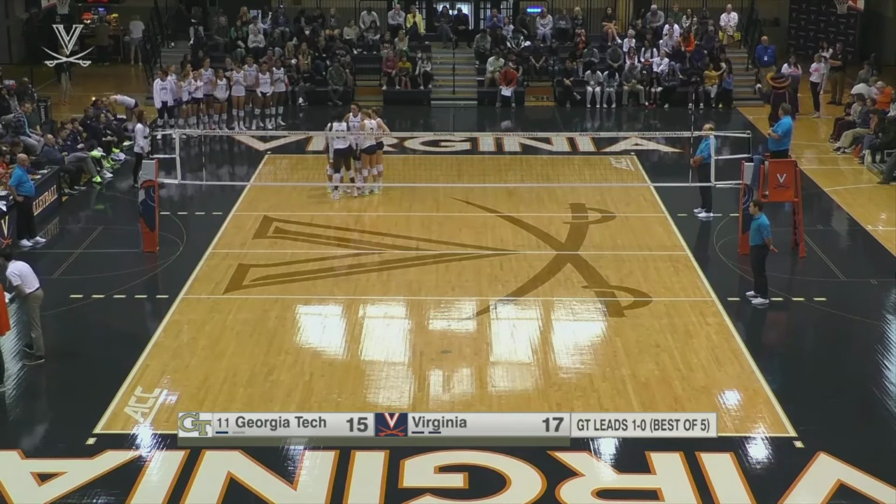Eloise Suarez with the serve. Just 4 service aces on the year. Float shot handled just fine in a quick tempo tip. Bumped up by Georgia Tech. A little bit of a free ball for him. The swing. They're trying to call for a tip. And it looks like Virginia did lose the point. Some confusion on the play, but Georgia Tech gets the call. And now this one might be sent to review.